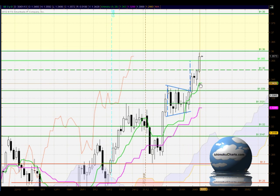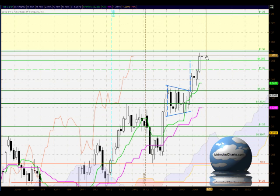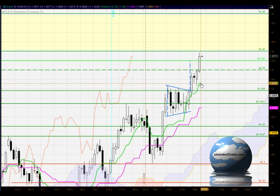And if we look at the Tenkan Sen here, if this market does come off, and I doubt very much that the market will trade through the 135 level, if it does, the Tenkan Sen will be the first level of very strong support for this market at 134.30, other than that 135 level, so a very important level there.